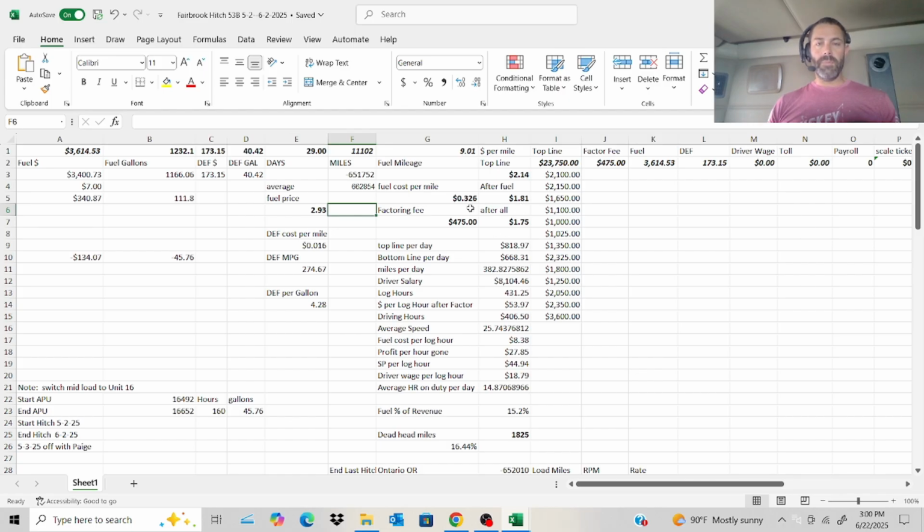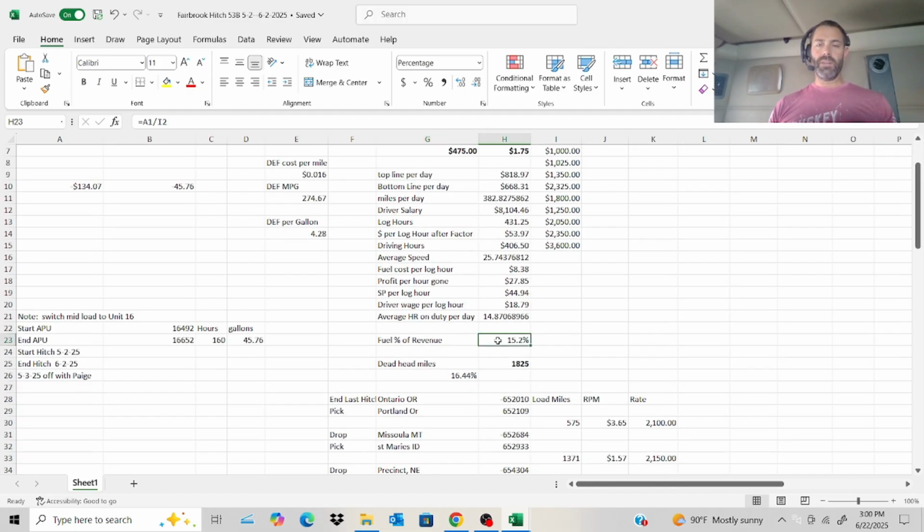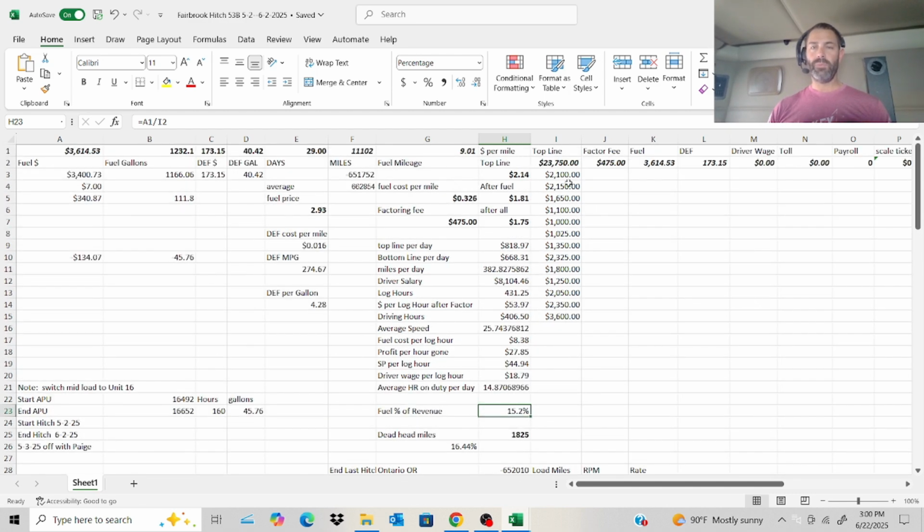And cost per mile is 32 cents per mile for fuel. And then this is an interesting number down here: fuel as a percentage of revenue. So 15.2% of my revenue, 15.2% of this $23,750, went towards fuel.